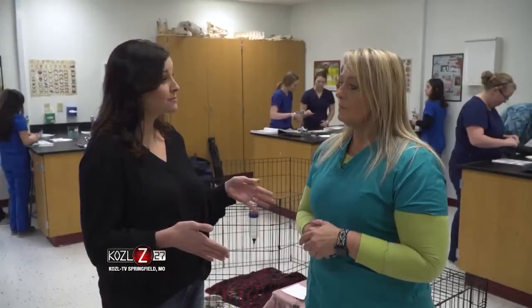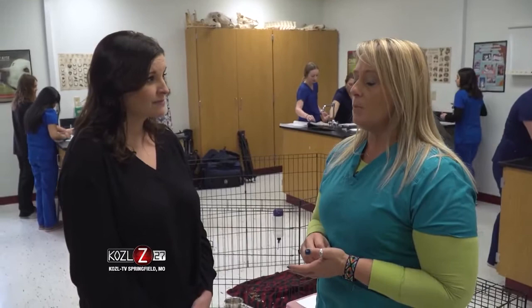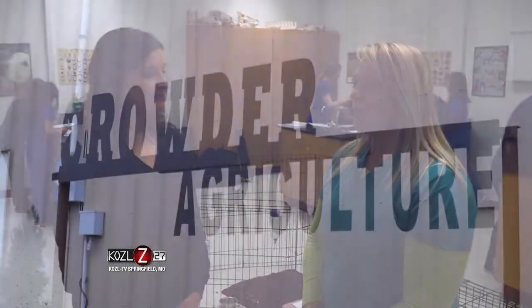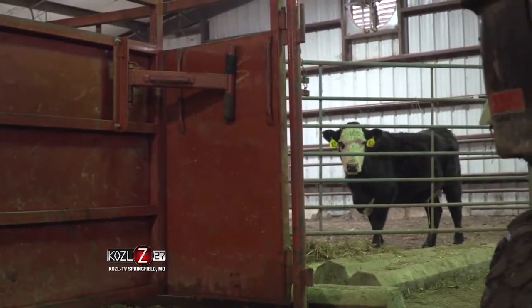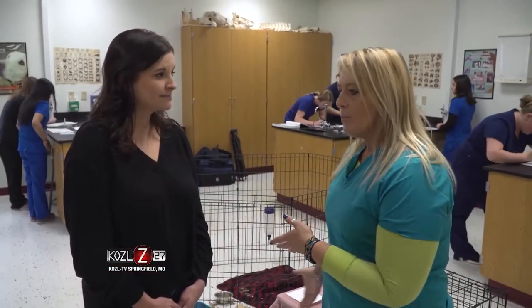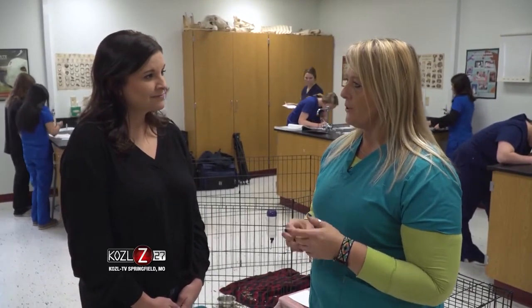Are we talking large and small animals? Absolutely. The AVMA requires that we learn all of these skills on large animals, small animals, exotic animals, small pets, and so we're doing that. We have a 300-acre farm at the school, so we always have horses and cattle and sheep and goats, and this semester they're practicing their skills on the horses and cattle. We're also practicing on our rabbits and mice and rats, along with animals that stay at our program all semester, dogs and cats.